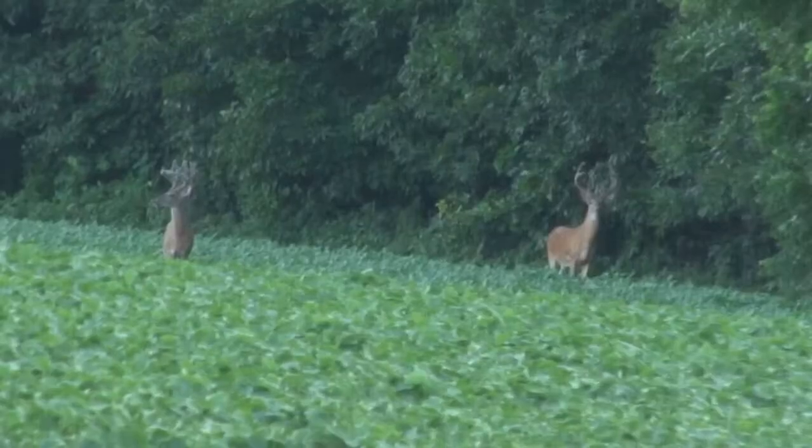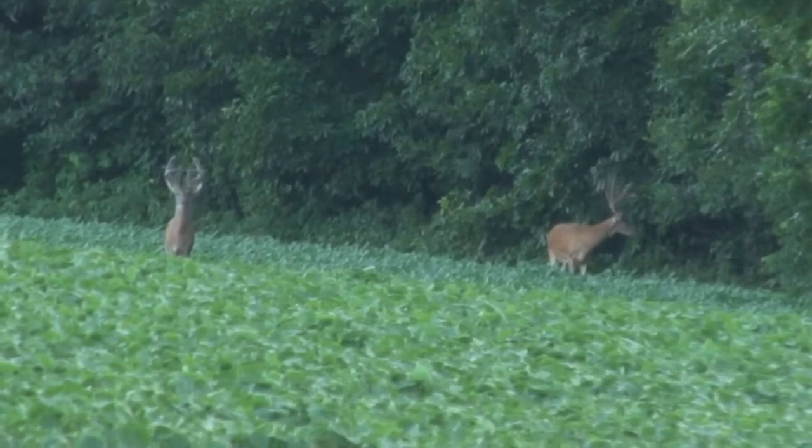We were on our way to check some cameras in this other bean field when these two guys stepped out. They looked like some awesome deer and we didn't want to spook them, so we just turned around and got out of there. Hopefully we'll bring you some pictures of them real soon.